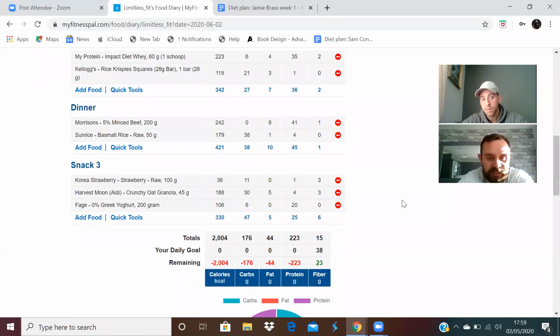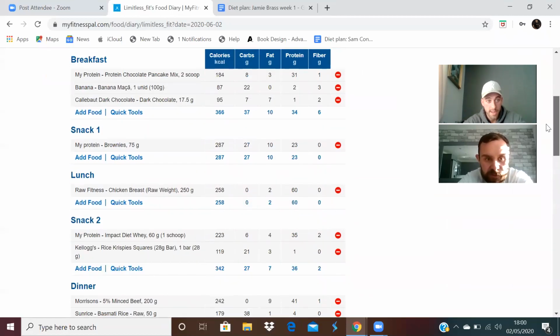There you go, virtually bang on. So see how easy that is to just adjust. So you've knocked that down. It's back at 175 now, 45, 220-ish. So there you go. So you've had 2 different meals there. So you've swapped in your regular meal with eggs for protein pancakes, banana and chocolate.